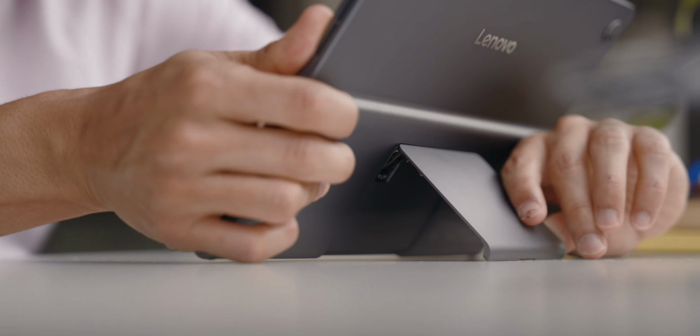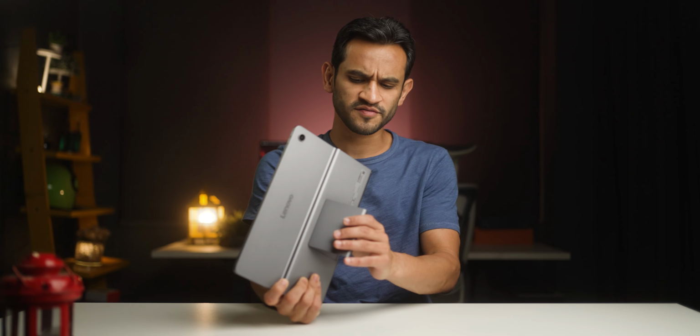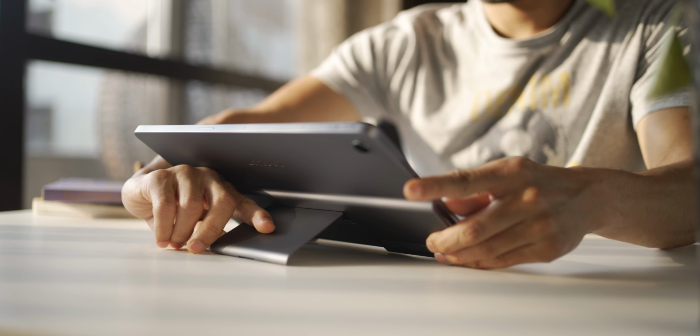And I've got to say the inbuilt stand is super useful. I'm surprised why other tablet makers aren't already doing something so simple. And I'm guessing it's so that they can sell you their accessories. But honestly, this is amazingly useful. With this, you can basically make it stand anywhere, and it can go all the way. You get a lot of angles to work with. And it also means that you never have to buy a case or carry a case with it.